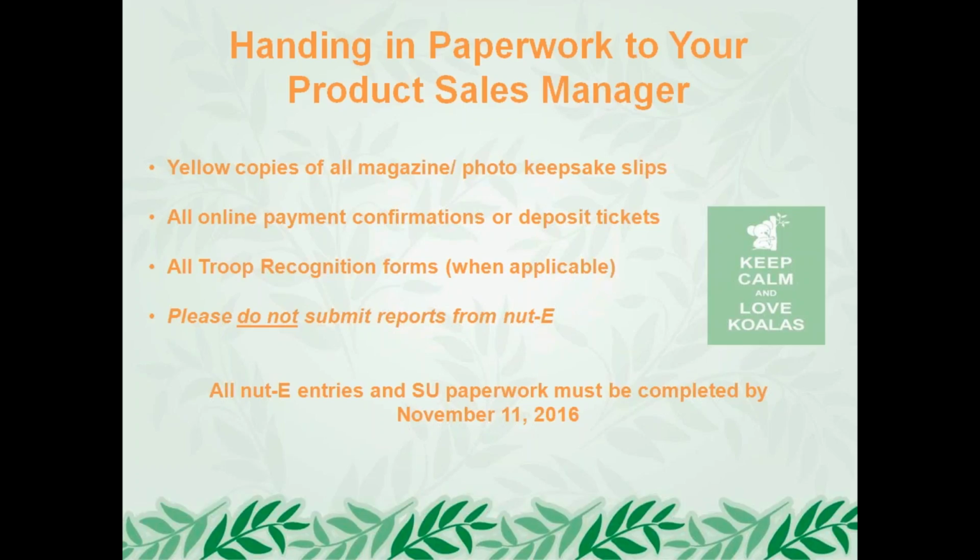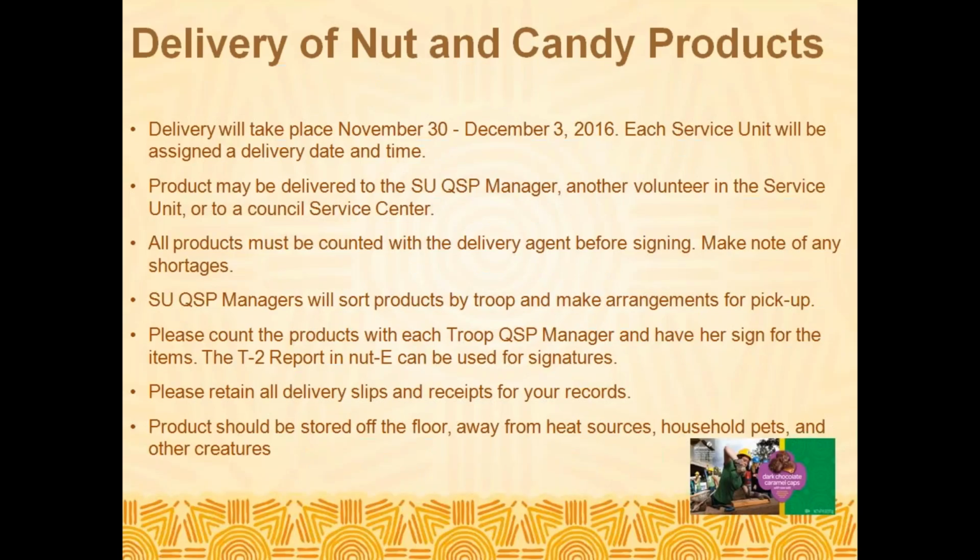that we need. Some of you might be looking at this and saying, what about those online sales reports? And we actually don't need those this year because of some updates that we've made at Nutty and in the QSP online program. So less paperwork for our troops to hand in, less paperwork for you guys to review, so everything is good. Definitely keep calm and love koalas, and it will be a great program, I promise you.